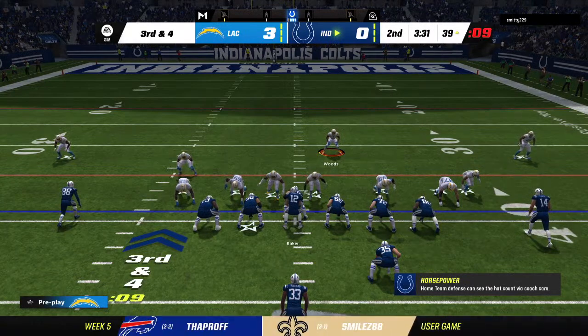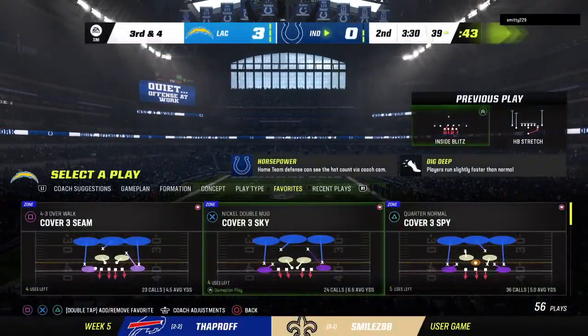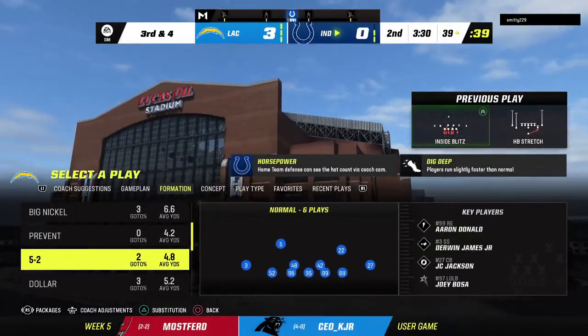Watch the screen. The Colts going to use the first of their timeouts. They'll have 2 remaining as we step aside here in this second quarter.